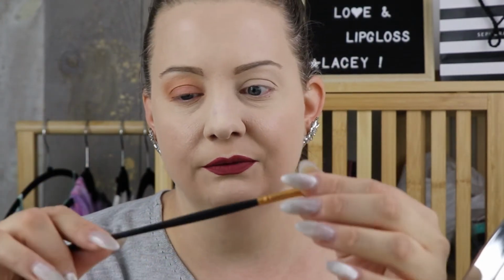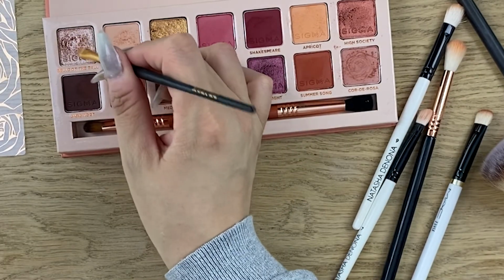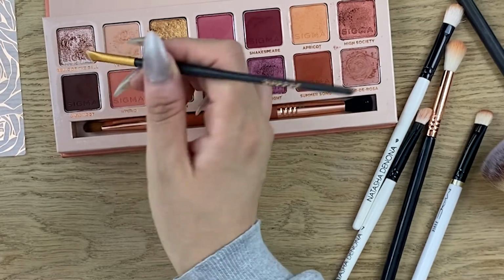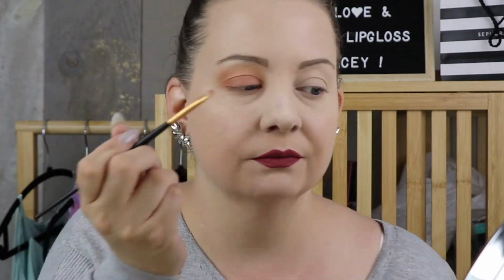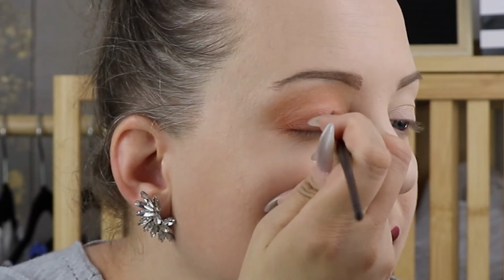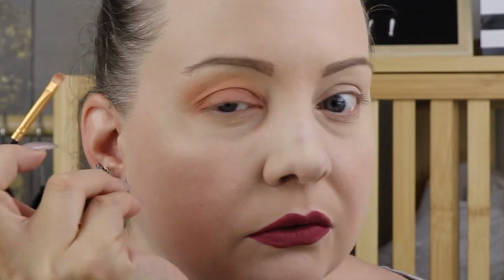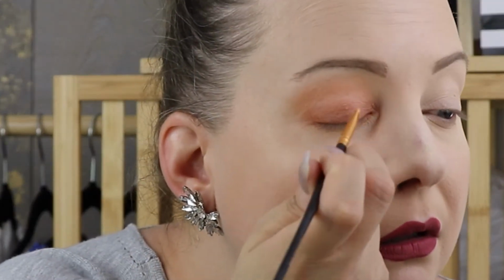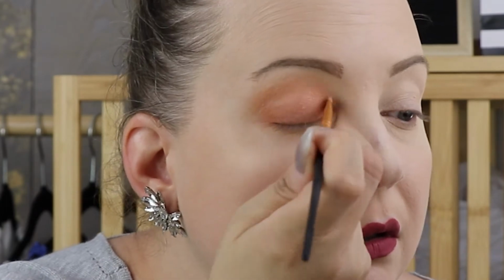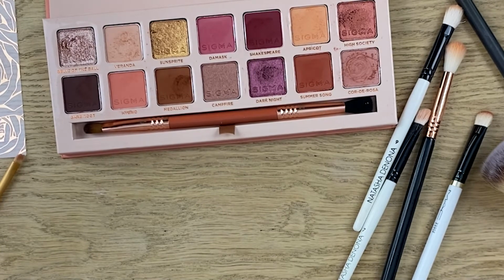I don't think I want to smoke out the bottom just because my lips are so vibrant, but I do want to add just a little bit of shimmer. So I'm going to go in with this Morphe and go into Belle of the Ball because I want some shimmer. Tap that off. I'm going to go into my inner corner. Ooh, that's pretty. Okay, guys, I'm going to repeat all those steps on my other eye, and I'll be right back.